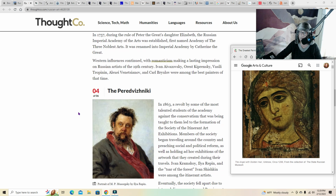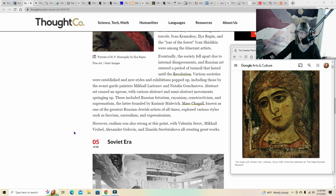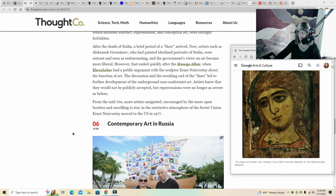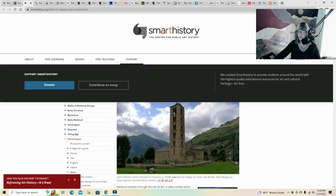And then things got more real. There were a lot of artists who did some beautiful landscapes in the late 1800s. Ivan, I think it's Shishkin, is one of my favorites. You think I could remember his last name? Then we go into the Soviet era. Things get a little weirder, and now we're in contemporary art. And contemporary art is basically everything. Everybody's doing everything. That's it right there.